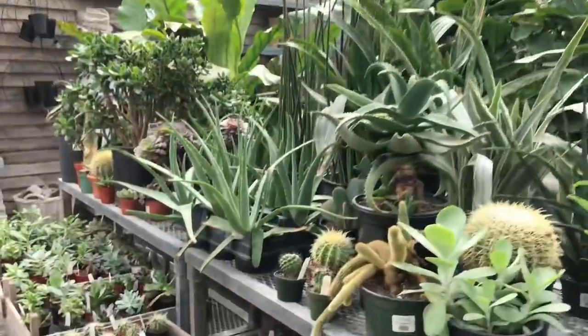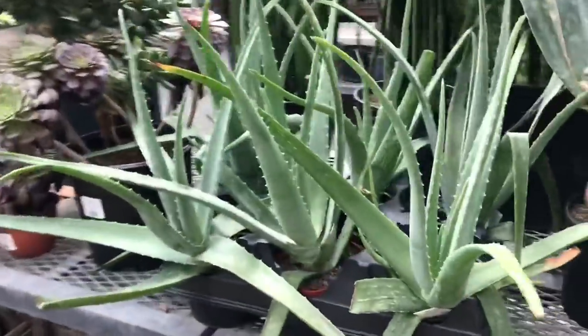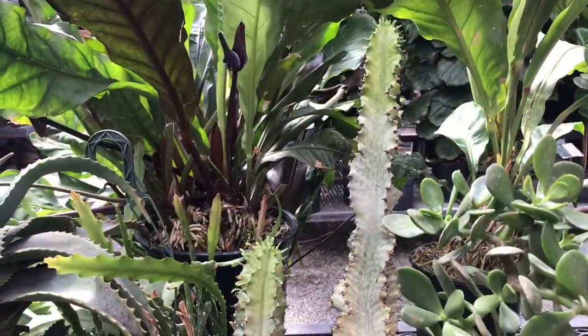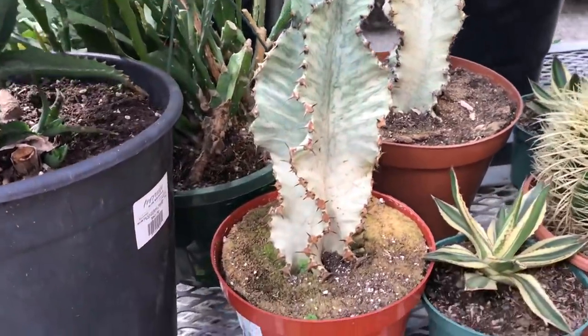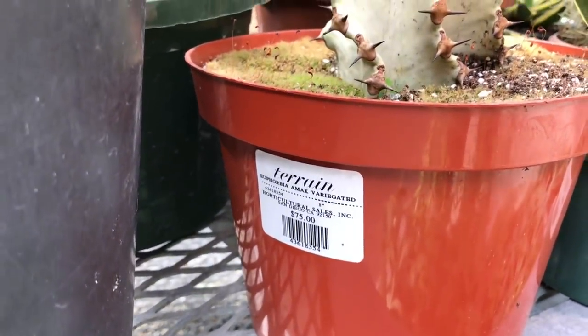So here we are at Terrain at Styres. Now Terrain is owned by Urban Outfitters, and it's pretty pricey, so if we're being real, Terrain is a place where you appreciate everything from afar. I don't typically buy anything. It's where you look and you don't buy. As you can see from this Euphorbia Amok being a dreadful $75.